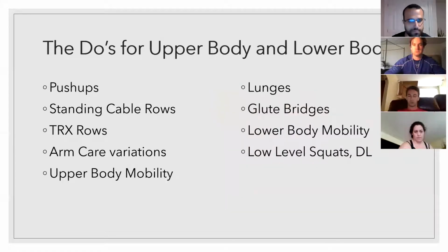All right. So now what do we do instead of those exercises from an upper body standpoint? Instead of your bench press variations, push-up variations are good, as long as they can handle that prone position. Upright, standing cable row variations are definitely the way to go, instead of bent over 3-point row variations or things where you're in that flexed position. Things where you're upright, like TRX rows, are definitely recommended exercises from an upper body standpoint.